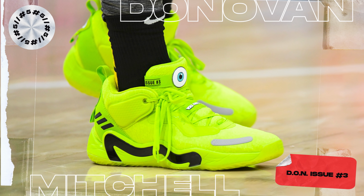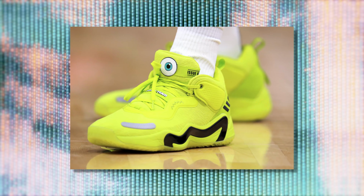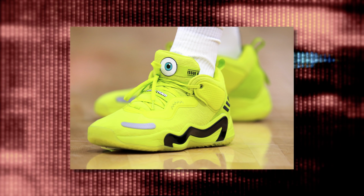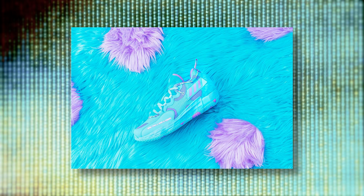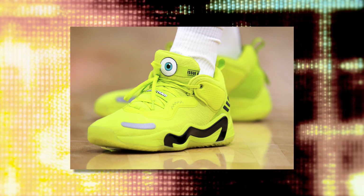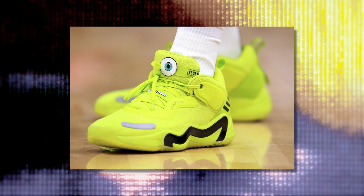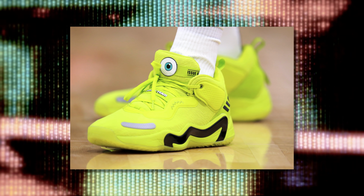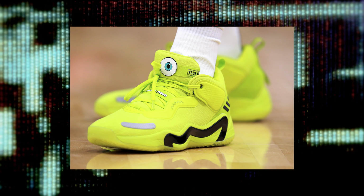Next up at number 5, we have Donovan Mitchell with the Don Issue number 3. Obviously inspired by the Disney Pixar classic Monsters, Inc., this Mike Wazowski colorway is actually a part of a pack with the Dame 7s inspired by Sully, but as for these Don Issues, that bright green color scheme with small hits of black throughout really invokes the character it's inspired by, but just for good measure, Adidas added an eye on each of the tongues to drive home the theme.